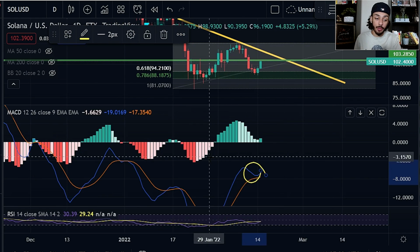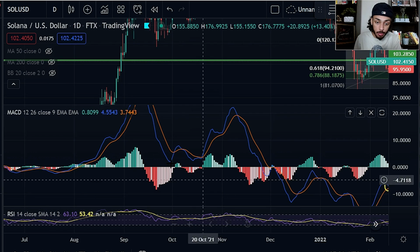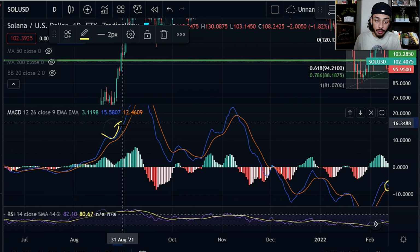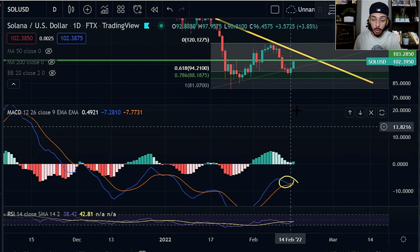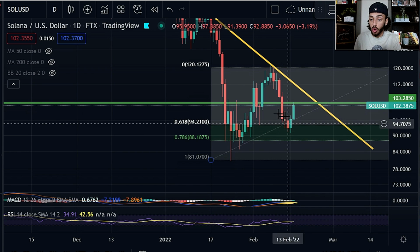And historically speaking, when we've seen this happen, let's see if we can find a good example. It has been pretty good, right? We saw this convergence, immediate avoidance of divergence led to some growth. Again, we saw it leading to growth. So usually speaking, this does lead to growth. And so that's another very good sign that we can be seeing something more of a strong move to the upside.